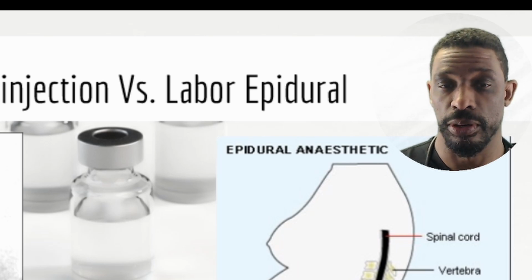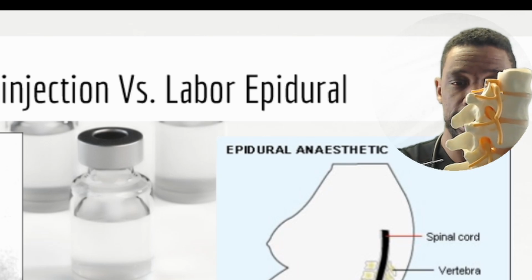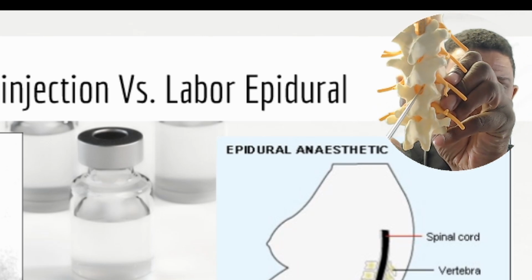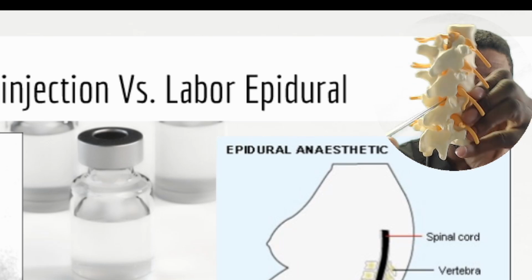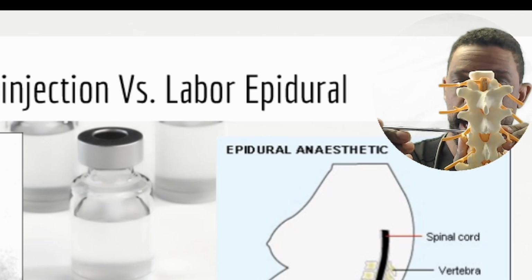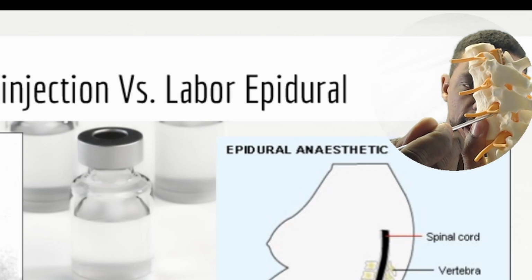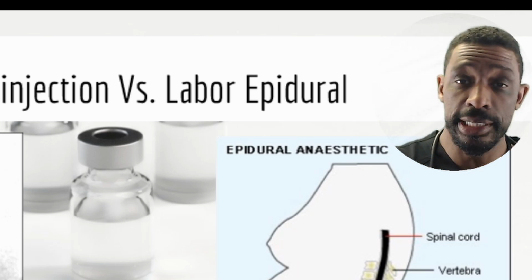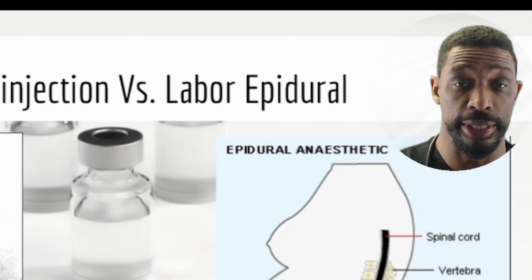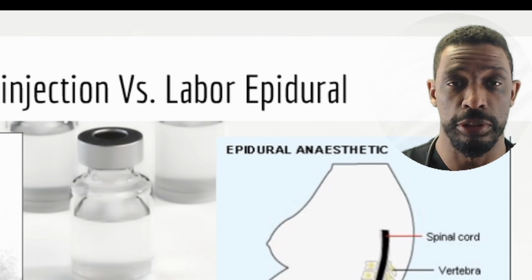For a labor epidural, if we use a spine model like this, normally the needle is placed in an orientation like this, which shows a needle going between the two lamina in the center of the back, versus a transforaminal approach where the needle comes from the side. That needle from the side goes into and around the exiting nerve root. The reason is that you want the injectate, the liquid that's placed in the epidural space, to be close to the nerve root and close to the disc. So differing approaches for differing results.